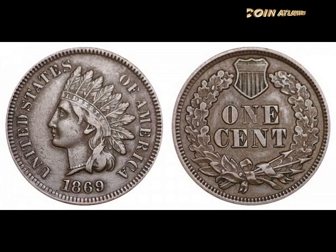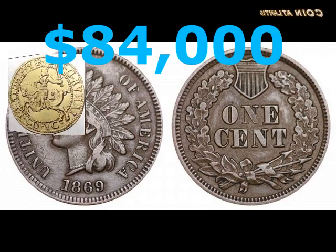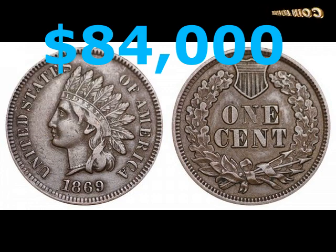Proof coins are almost impossible to find. However, if luck shines on you and you find one, it is valued at $418 or more according to the USA Coin Book. An 1869 MS66+ Red PCGS sold on August 14, 2019 for $84,000.